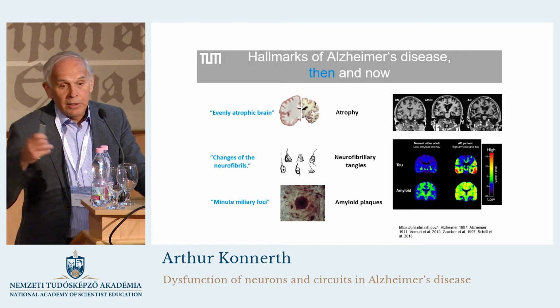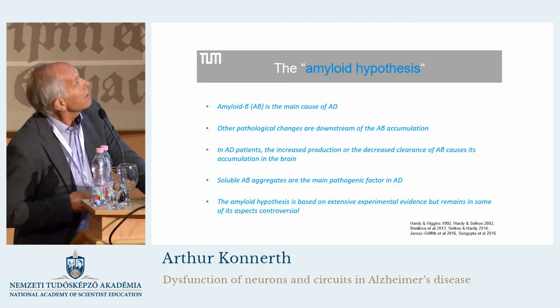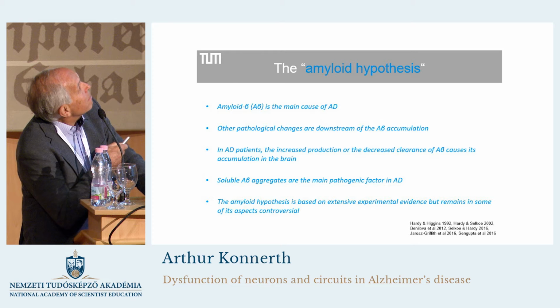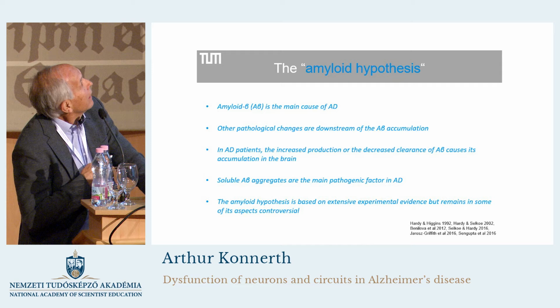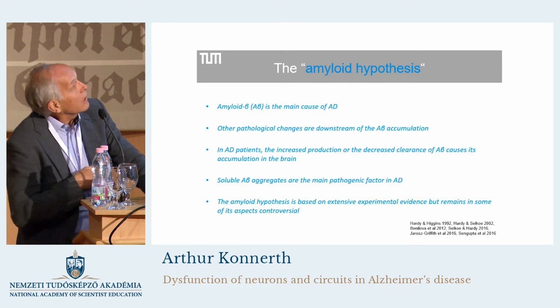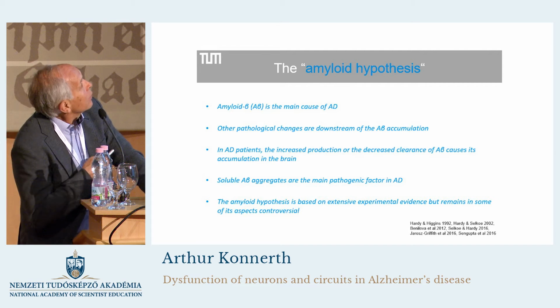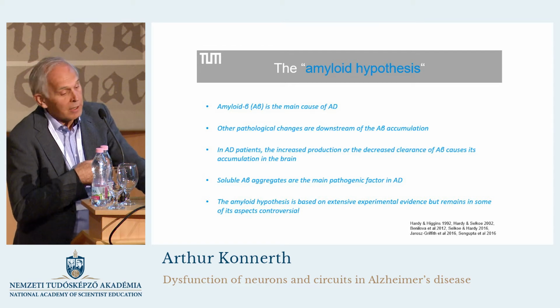All this knowledge of the years led to what's known now as the amyloid hypothesis, and this hypothesis states that A-beta is the main cause of Alzheimer's disease. Other pathologic changes are downstream of A-beta accumulation. In Alzheimer's disease patients, the increased production or the decreased clearance of A-beta causes its accumulation in the brain. Soluble A-beta aggregates are the main pathogenetic factor, and I'll come back to that.